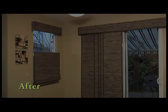We couldn't be happier with our new window treatments from Budget Blinds. Connie was fantastic to work with, and my husband and I feel great about going green with our choice. The best thing is they were affordable, and I'm getting so many compliments from my friends and family on how beautiful they look in our home.